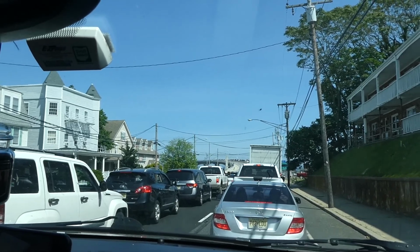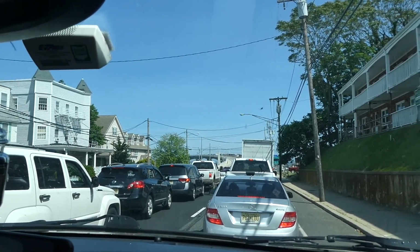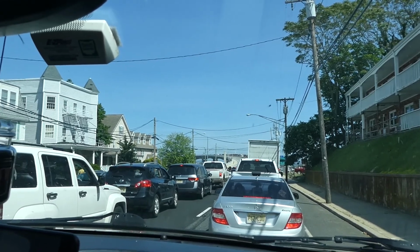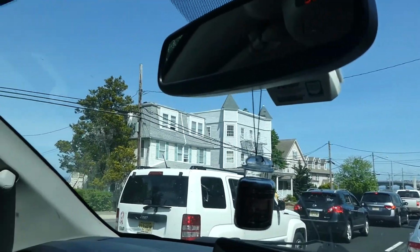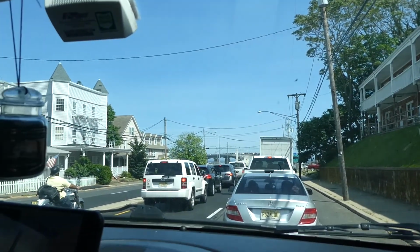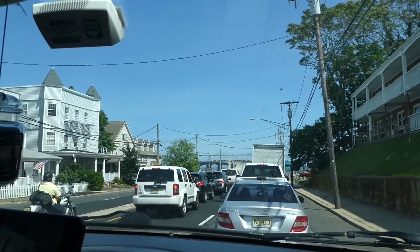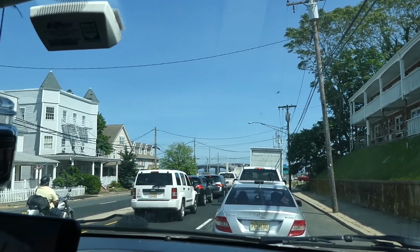Traffic. How long have we been in this traffic for? I think an hour. And where are we going? Sandy Hook Gateway National Park. Yeah, not a good idea to come on a holiday weekend. And we are glad we did not have the trailer attached.